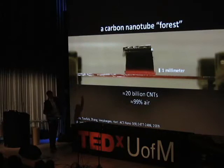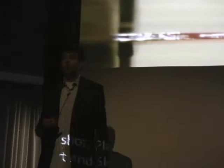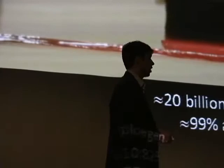And here's a picture of a forest of nanotubes. This is about a centimeter across, the black area here, and you have 20 billion nanotubes growing in parallel. So it really is like a very, very tall forest. And although there are 20 billion nanotubes here in this map, there's so much empty space in there that it's about 99% air.